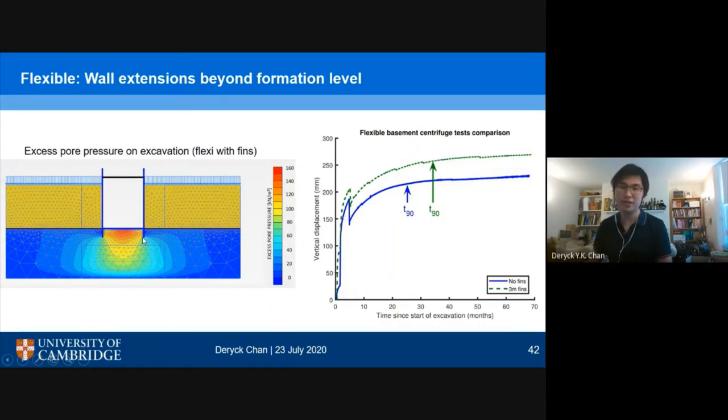But the more significant effect we see here is that because these fins cut off the groundwater inside from the water outside, we get a much slower consolidation process. And so it's taking about 1.5 times as much time for the groundwater to recharge and for the clay to get to 90% consolidation towards equilibrium.